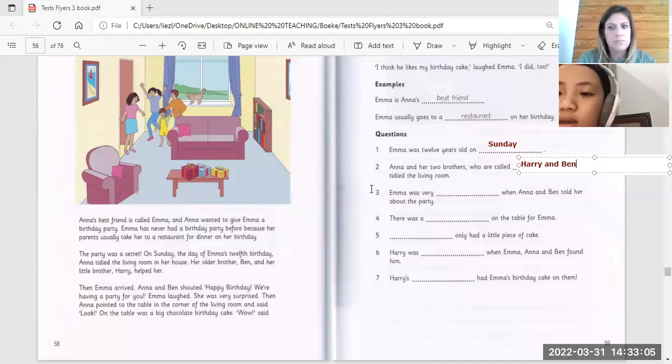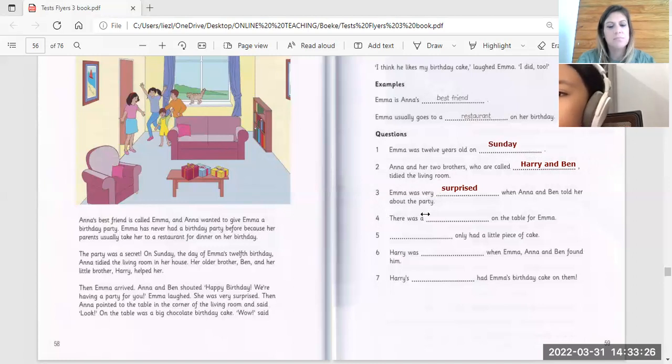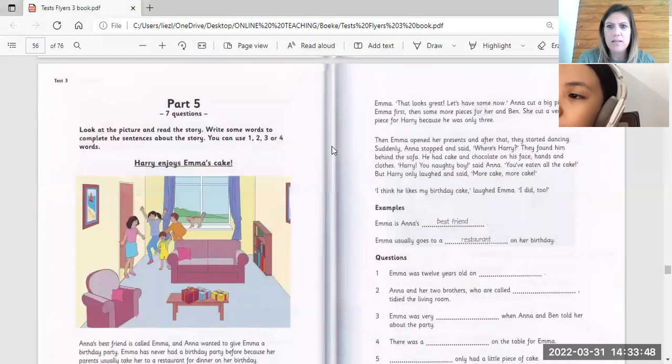Emma was very surprised when Anna and Ben told her about the party. There was a chocolate birthday cake on the table for Emma. But Harry... Hang on, let me do number five up here. Who had a little bit of the cake? Harry. Anna cut a big piece for Emma first and some pieces for her and Ben. She cut a very small piece for Harry because he was only three.